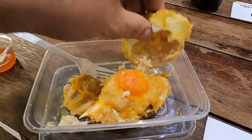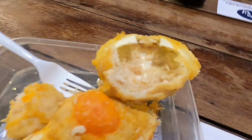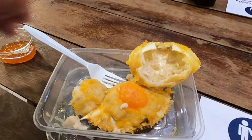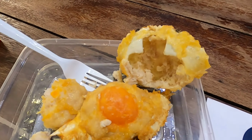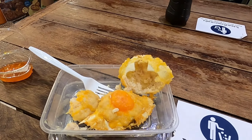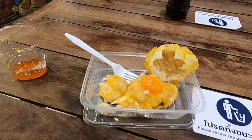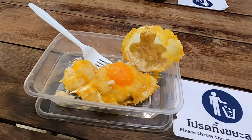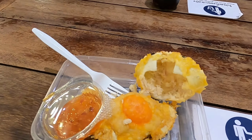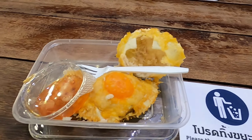So the verdict on this, it's just like chicken mince, seasoned chicken mince stuffed into a crab shell. It's a pain in the ass to get out. It's supposed to have crab meat. There's no crab flavour. It's actually pretty average. Bit of a disappointment. Needs more than sweet chilli sauce to fix it. So yeah, I'm not even going to bother with the second one, and not even going to finish the first. So bit of a shame.